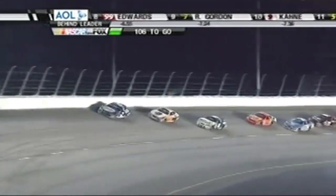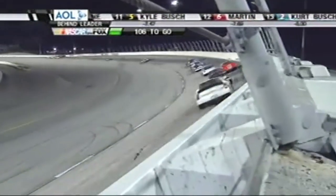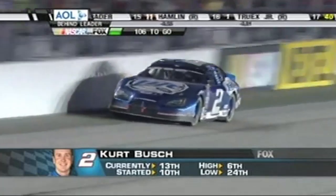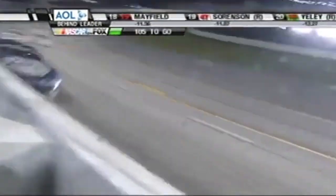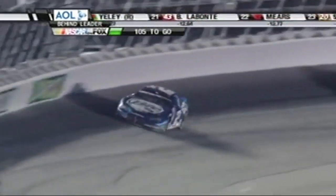Kurt Busch has been up and down. That car had fallen well back in the last green flag run, but now in the Roger Penske Miller Lite 2, he's holding his own at 13th place. Yeah, that car, I don't know, it's interesting to me. It runs up front early in the race, then they fall back through the field, and every now and then they get her fixed up for the end. But he's 13th here, got a little work to do.